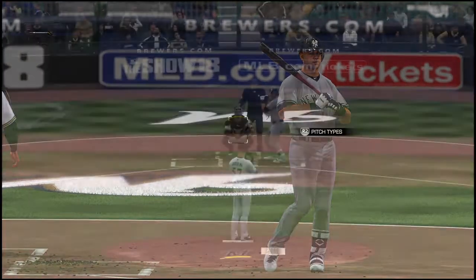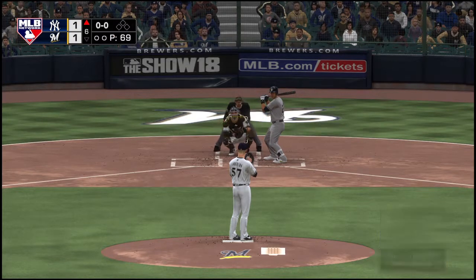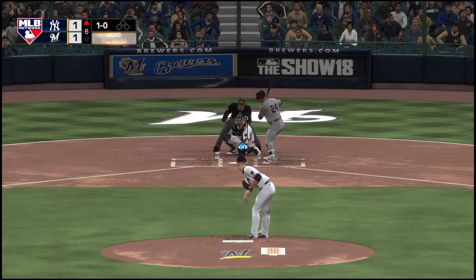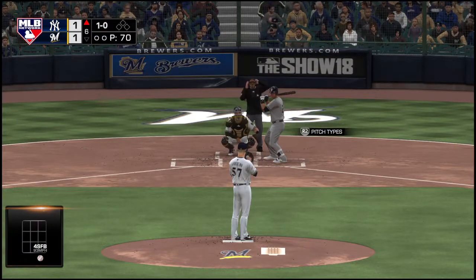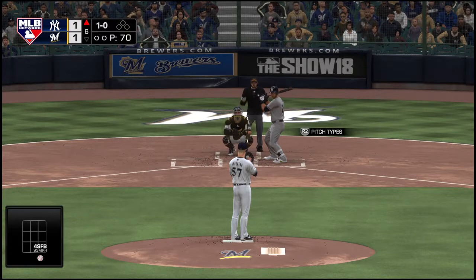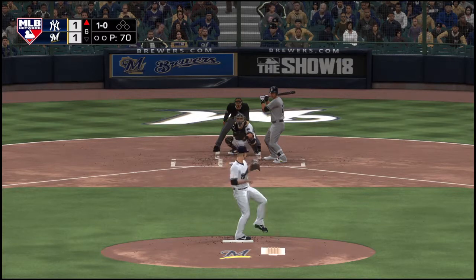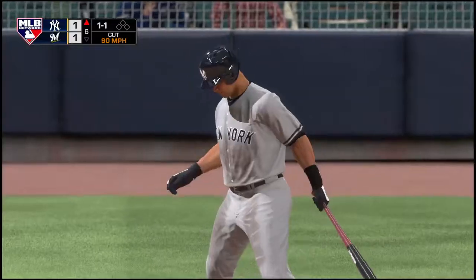Digging in once again, Gary Sanchez. He'll start things out here in a tie ball game. First pitch on its way. Lays off 1-0. Here it comes, 1-0. Started to go around, but it's ruled strike one anyway.